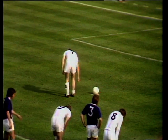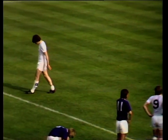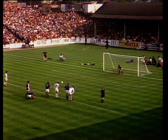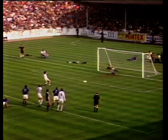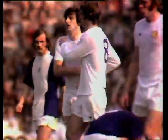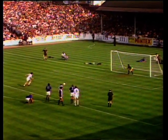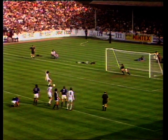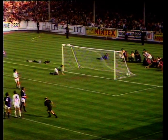And there's the man with the most blistering shot in football. He's already hit one past Cooper from 30 yards. This one is from merely 12. Place. Lorimer didn't need to blast that one. He sent Cooper the wrong way and rolled it in. The effect is the same, the effect on the scoreboard the same. Leeds United 2, Birmingham City 0.